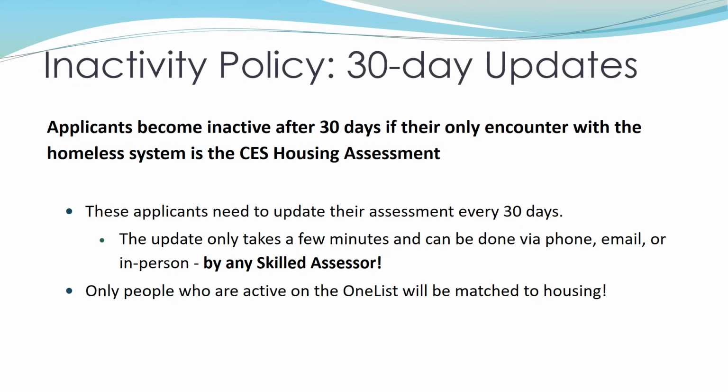Applicants become inactive after 30 days if their only encounter with the homeless system is the CES housing assessment. These applicants need to update their assessment every 30 days. If households receive services from a homeless provider such as a shelter, outreach, or drop-in center, they will remain active while they are working with the program and do not need to update their assessment unless information changes. If households re-engage, they do not need to start a new assessment.